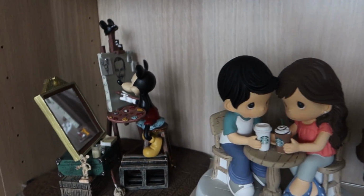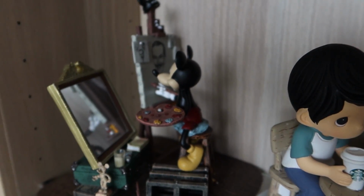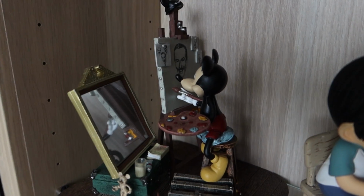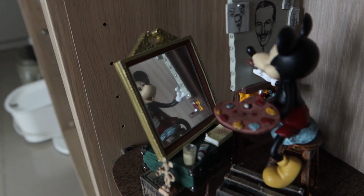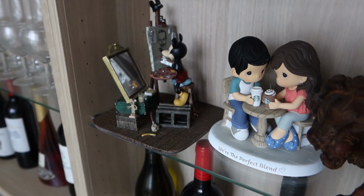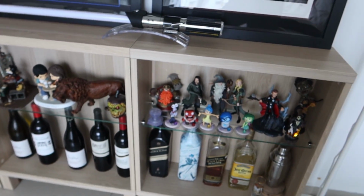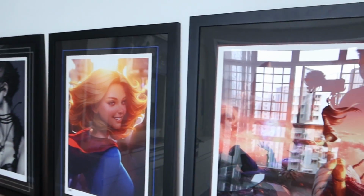So that's amazing. This one also, I got from Hong Kong Disneyland, and when I saw this, I was like, okay, I told my girlfriend I want one. So this is Mickey trying to paint himself, and it turns out to be Walt Disney. That is some amazing stuff. So really good stuff. So these are the collectibles in my mini art gallery here. There's the lightsaber as well, and the art prints.